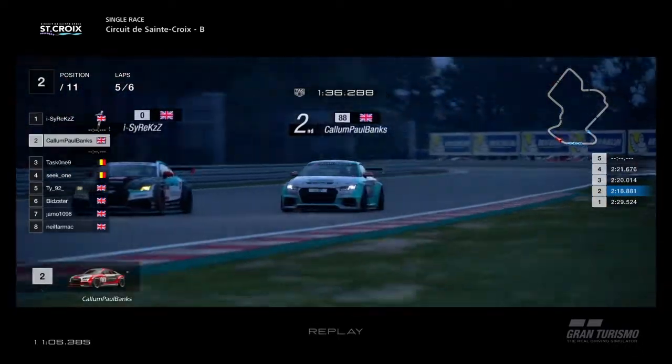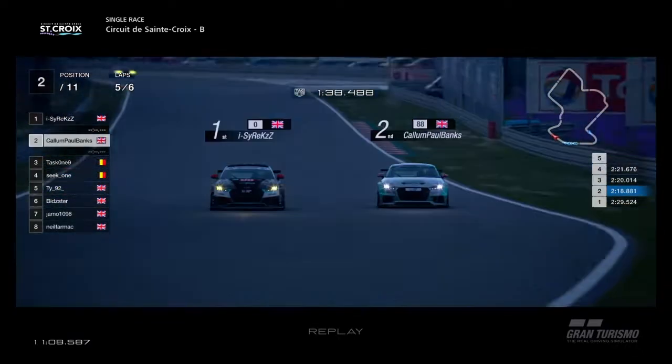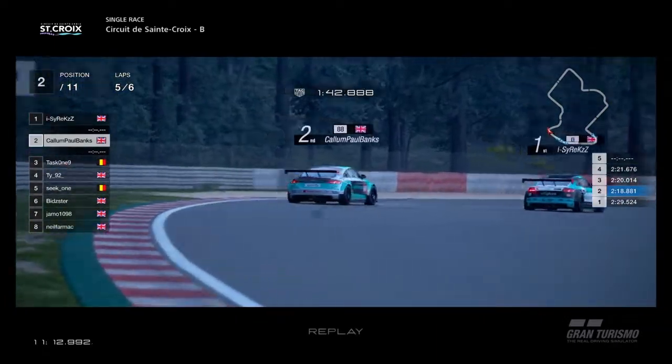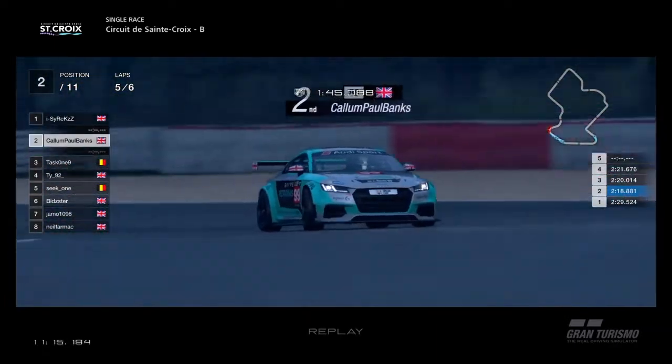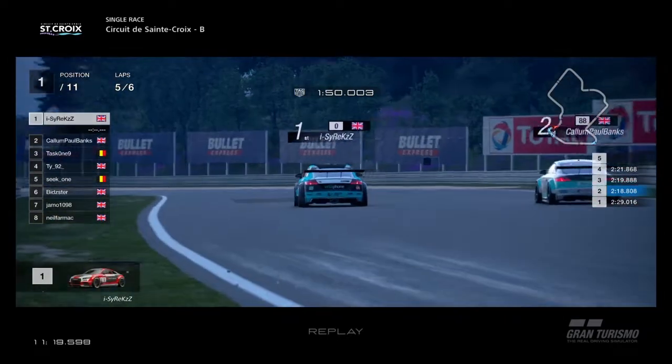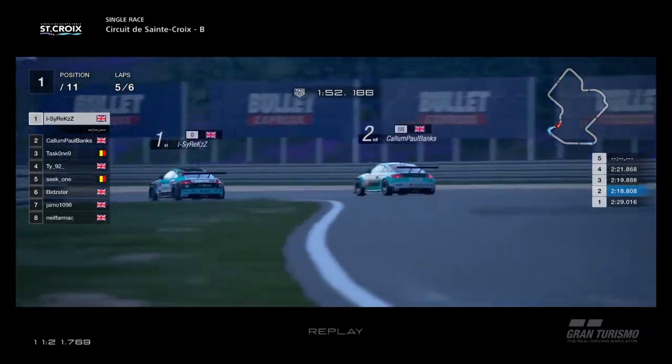As we go back to Task 1 in 3rd. Callum and Cyrex for the lead then, side by side. Team Black on the inside, Team Blue on the outside. I think that's which way around it is anyway. As we go into the corner, Cyrex, where's Cyrex? There he is. He's mowing the lawn as he tries to get ahead of Callum.